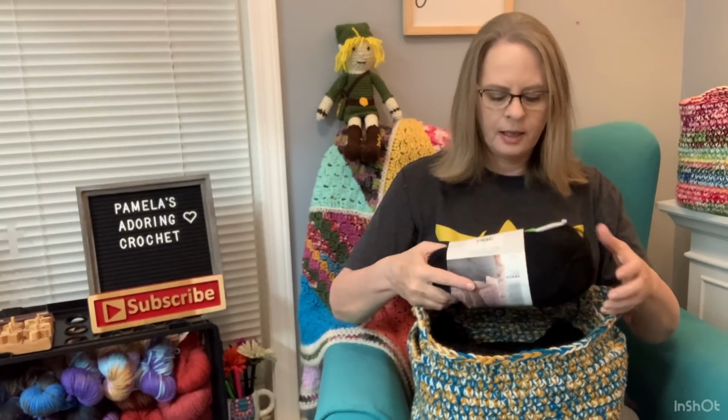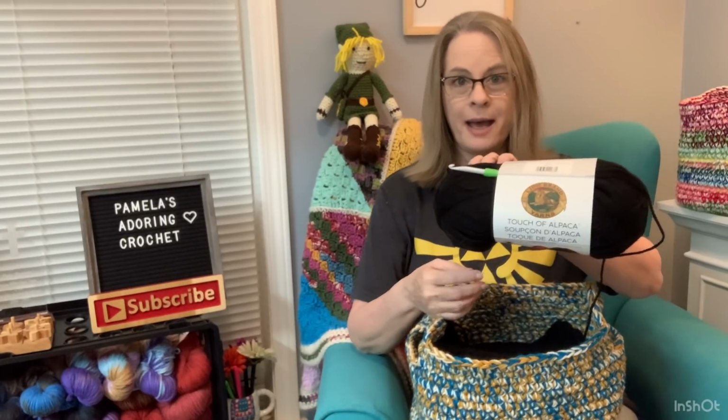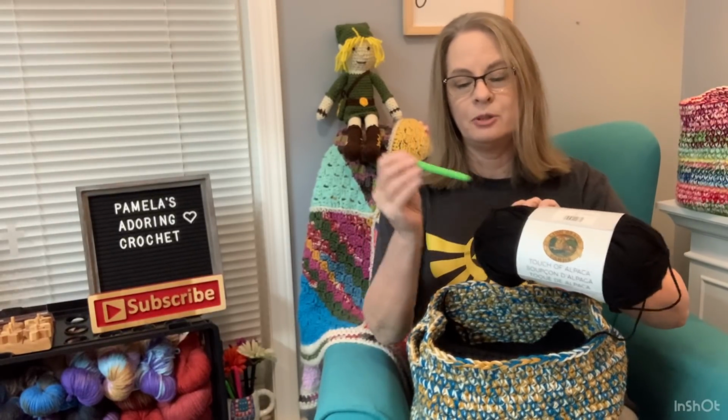I did have one more. Remember I told you that I need to make myself a black cardigan. Well, I'm using this touch of alpaca, and I'm using a K-hook.